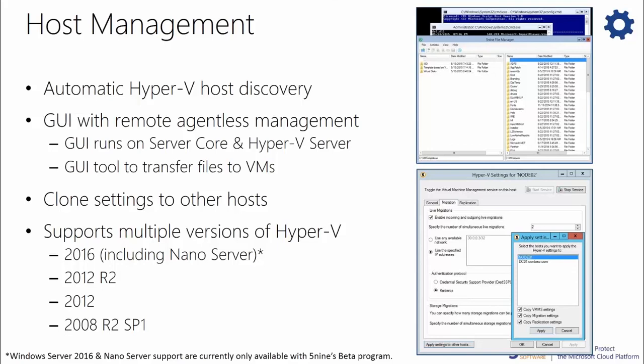I think my favorite setting around host management is the ability to clone different configurations to your other hosts. And this is a critical best practice. You want to make sure that all of your Hyper-V hosts are configured the same way each time. And here's why. When a virtual machine in a cluster moves from one host over to another host, it wants to have all the exact same configuration settings.